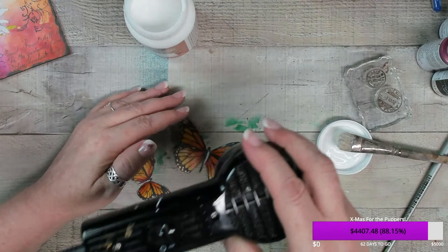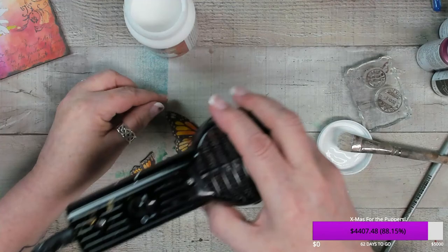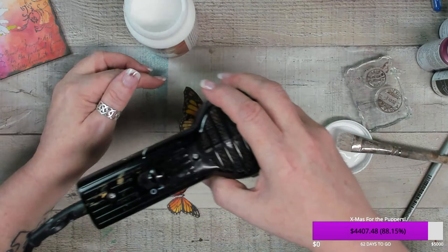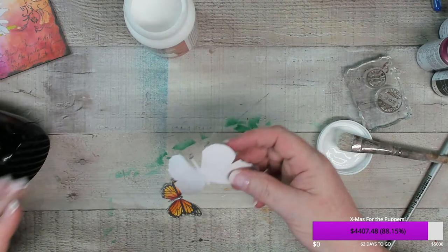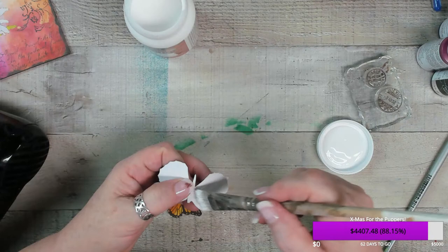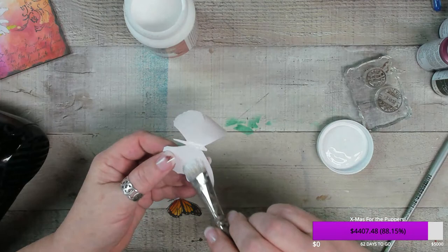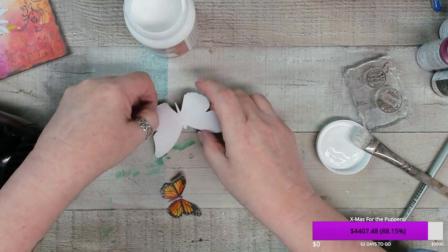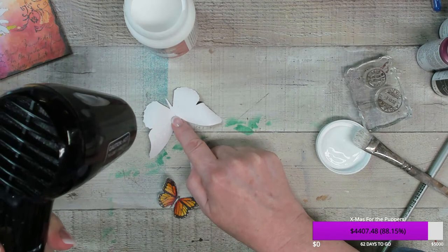So I've got one coat of decoupage on the wings. I'm going to dry this real quick. It does dry nicely and quickly. Like so. And then I'm going to do the same thing to the other side of the wings. I'm going to put another coat on. We want to stabilize these wings and make them a little thicker, a little stiffer than just the paper. And I do the body as well. So the butterfly is going to do some weird and wonderful things when you're doing this. See how it curls? Because it's wet. And I'm going to push down on this and dry it. Then I'll do the other one.